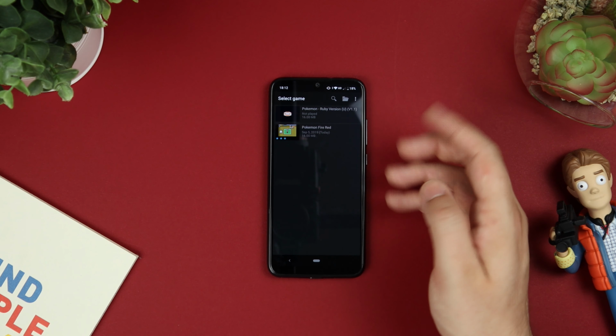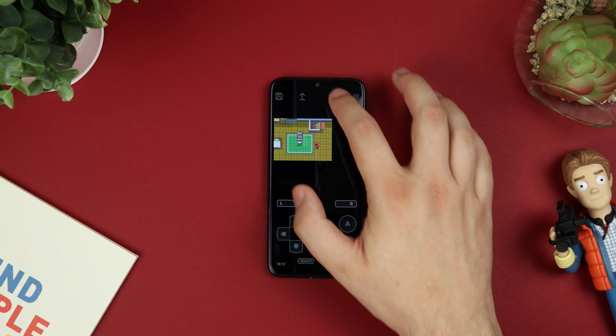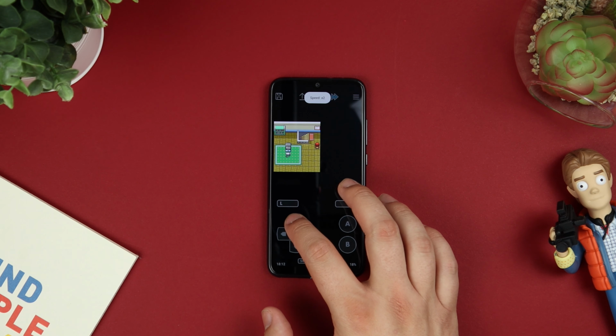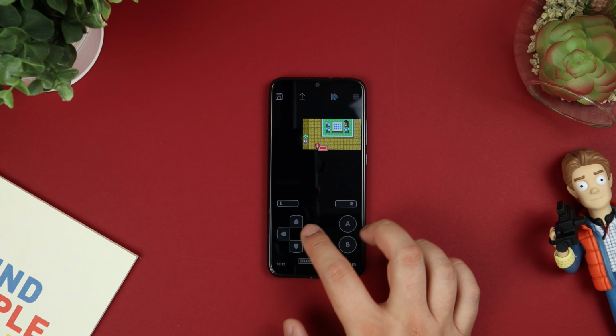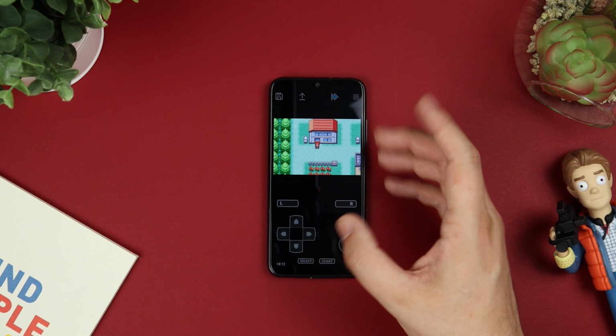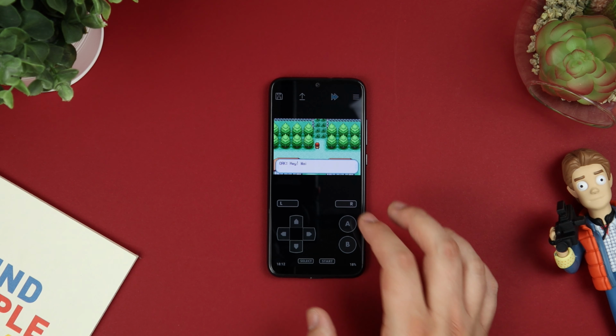So as you can see here, I've got two different versions of Pokemon installed, and again it works extremely well, no issues whatsoever. It's basically a one-to-one copy of any of your favourite Game Boy Advance games. Now while the application is available on the Play Store, one thing you're not going to find are the actual ROMs themselves, or basically the games.